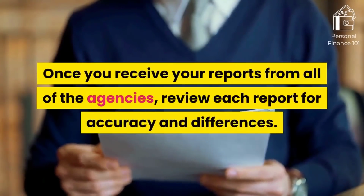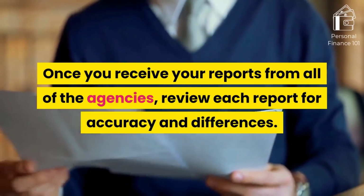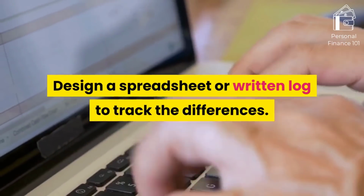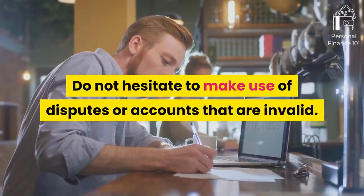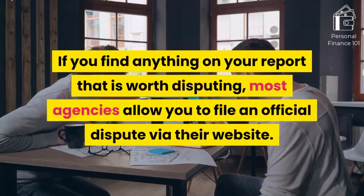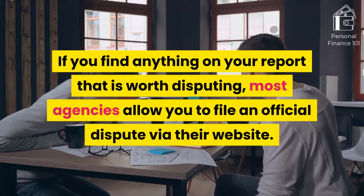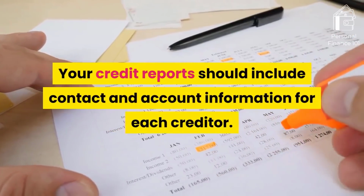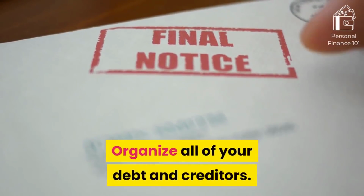Once you receive your reports from all of the agencies, review each report for accuracy and differences. Design a spreadsheet or written log to track the differences. Do not hesitate to make use of disputes for accounts that are invalid. If you find anything on your report that is worth disputing, most agencies allow you to file an official dispute via their website. Your credit reports should include contact and account information for each creditor. Organize all of your debt and creditors.